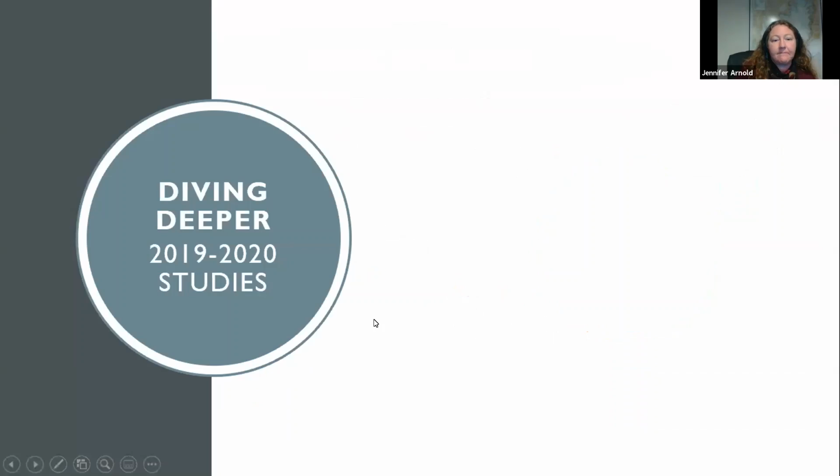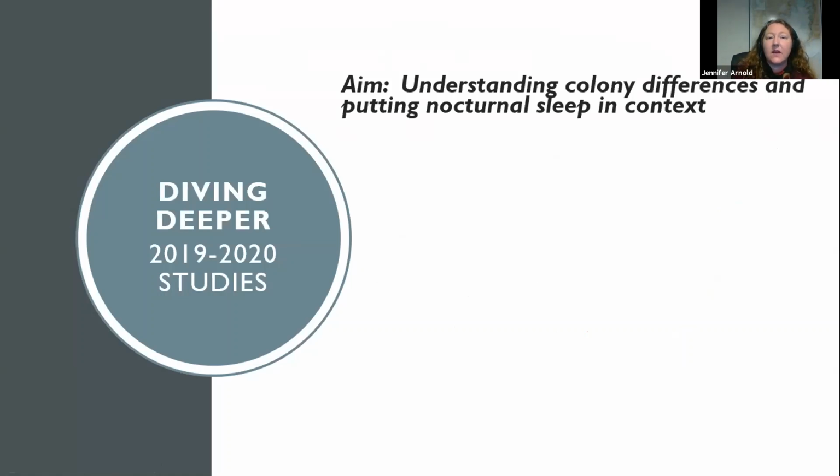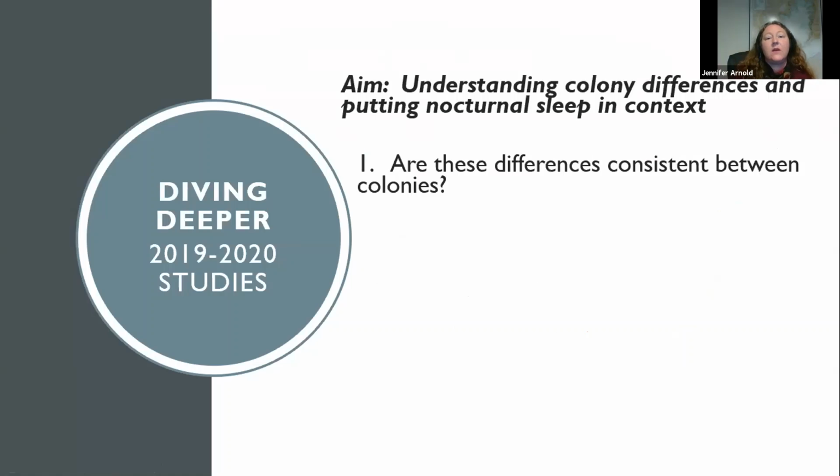So in this talk, I want to dive a little bit deeper into some of the causes for the differences between the colonies. So the aim of this particular study that I'm going to present today is understanding colony differences and putting nocturnal sleep in context of the 24-hour cycle.